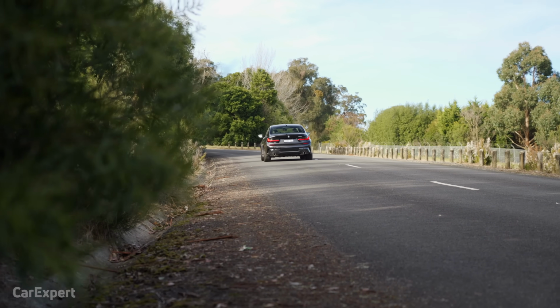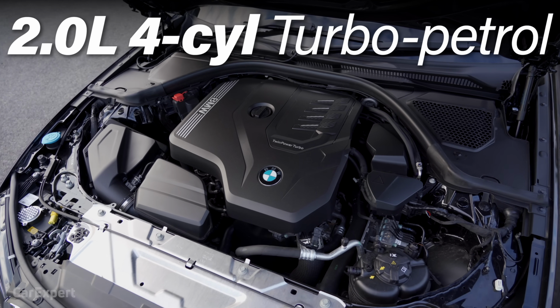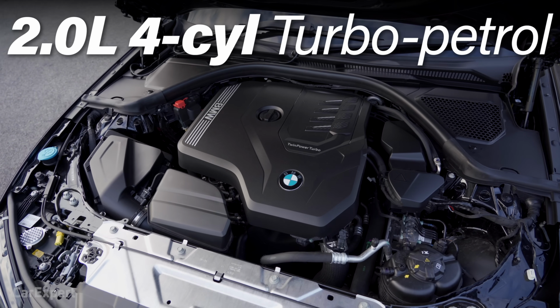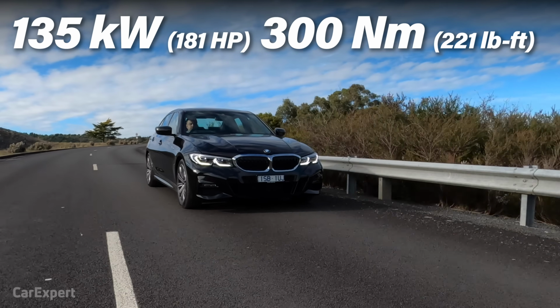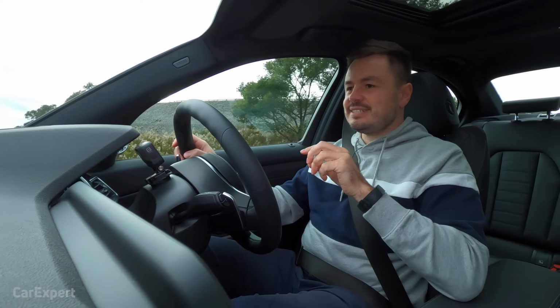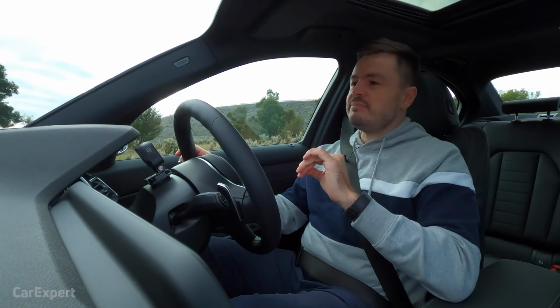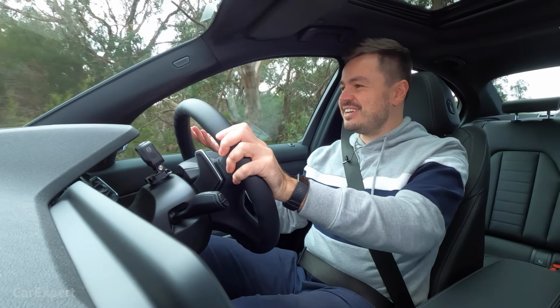Okay, we've just hit the road in the 3 Series. Let's run through the engine first. So under the bonnet there is a 2-litre turbocharged 4-cylinder petrol engine. It makes 135 kilowatts of power and 300 newton meters of torque. Now it doesn't sound like a great deal, but you've got to remember that this car doesn't weigh all that much either. And that means that you don't need to cram a giant engine under the bonnet, but when you do, that's how these things become so fast.